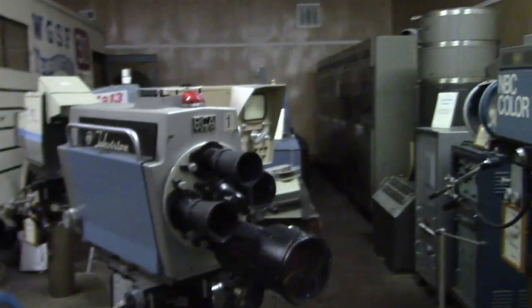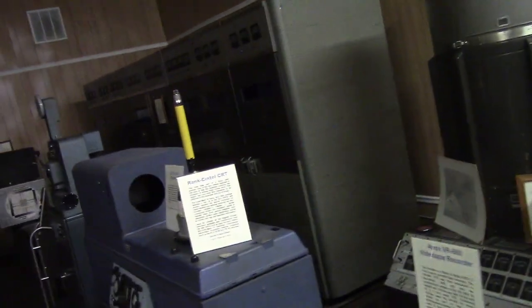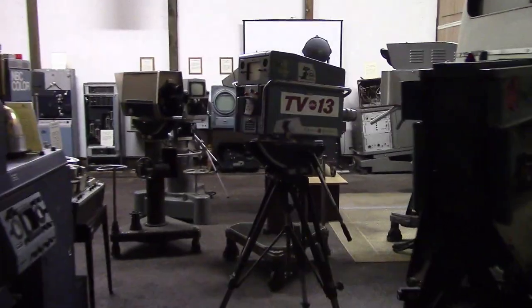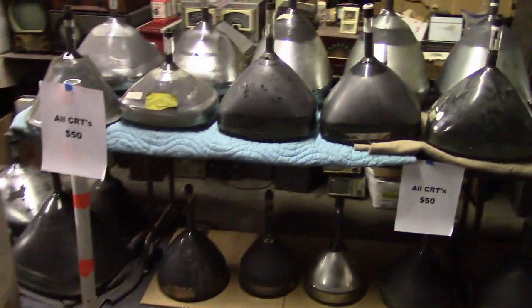And this is all the mobile stuff. Cameras, monitors, and such. And that back there is a full-on transmitter with all the rack equipment. Here's some of the stuff getting ready to be sold tomorrow. Used picture tubes, $50 a pop. I'll be buying some of these.